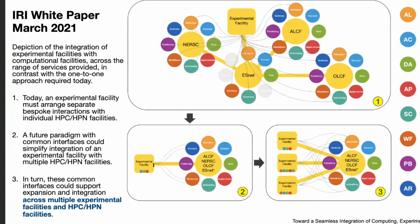Around that same time, we started having conversations with DOE about integrated research infrastructure. It wasn't called that at the time. We were just talking about the need of all of these experimental facilities having to run their analyses in a remote fashion. And so if you look back, it took us some time, a lot of discussions to reach maybe what this should look like. But this is kind of capturing where we were and where we were trying to go.